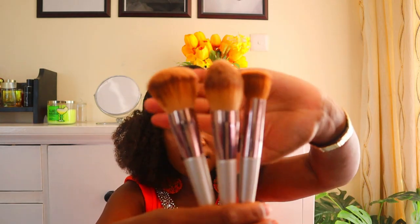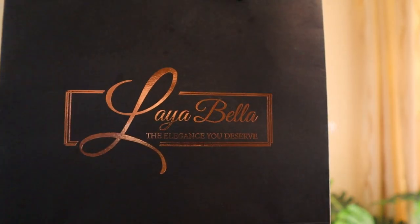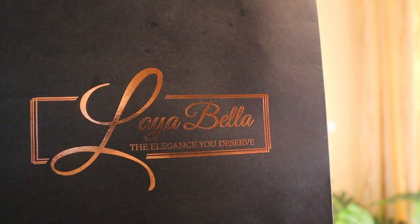The next thing, while we're still in the makeup, are these brushes. They came as a set of 3. I was gifted by one of my very good friends. Thanks, Nina. I really, really love these brushes. They are so soft on the face. They're not sharp on the face. And they're from this brand. It's called Liabella, the elegance you deserve. I think I saw their page on Instagram. You can check them out. But these brushes are everything.